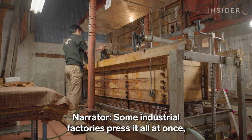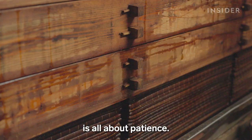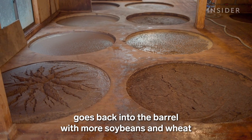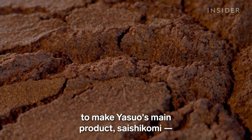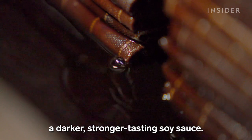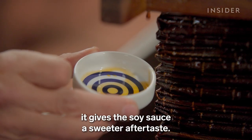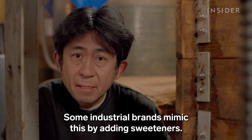Some industrial factories press it all at once. But Yasuo says getting a quality product is all about patience. After this stage, some of the soy sauce goes back into the barrel with more soybeans and wheat for 2 more years to make Yasuo's main product, saishikomi, a darker, stronger tasting soy sauce. When the microbes have enough time to naturally ferment the soybeans, it gives the soy sauce a sweeter aftertaste. Some industrial brands mimic this by adding sweeteners.